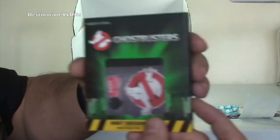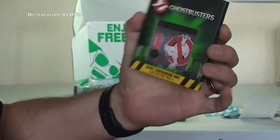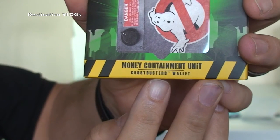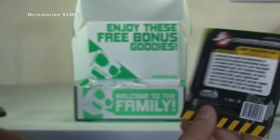We also have, strange enough, something I've already got. I got this in a previous nerdblock and gave it to my little boy, so I'm not entirely sure what I'm going to do with this one. It says there, a money containment unit, which in simple terms is a wallet to keep your money and credit cards in. So that's a Ghostbusters wallet.